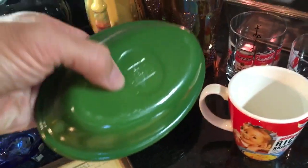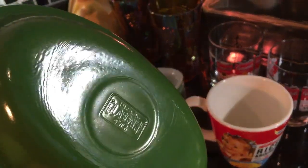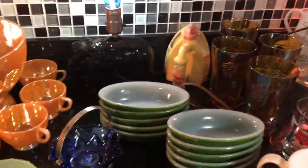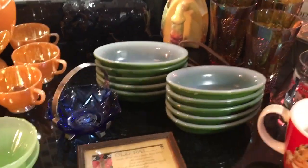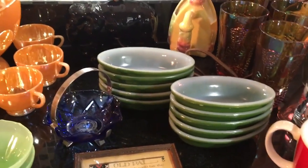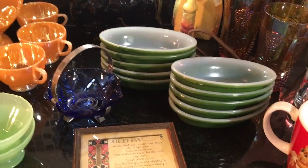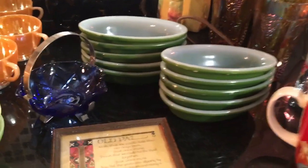Oftentimes there's a bubbly, pebbly bottom to Glasbake, but sometimes it's just smooth. I kind of call Glasbake the, and I don't even know if you're allowed to use this term anymore, it might not be polite, but kind of the red-headed stepchild, and pardon me if you're not supposed to say that anymore, or maybe kind of the distant cousin to Pyrex and Fire King.